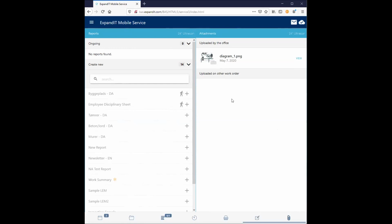It could be driving directions, instructions into a building. It could be a wiring diagram. It could be a floor layout for installations. So it could be anything. It's just a way to send a document out to the mobile device. And we'll come back and look at these as we move through.